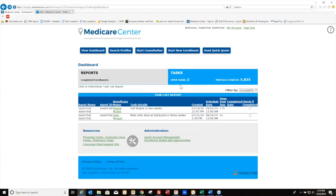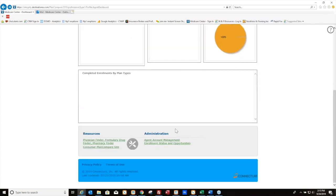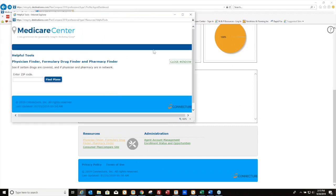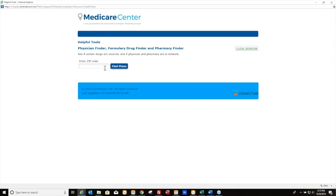Over to the right-hand section, this is essentially the CRM aspect of the tool, which we'll cover here in a little bit, but it will show you your open tasks and your profile started as well. Scrolling down to the bottom, there's two really important things you're going to see. Of course, one of the most important and exciting is the physician formulary and pharmacy finder. So this is a one-stop shop. Instead of having 14 logins, broker portals, passwords, etc., you can utilize MedicareCENTER to find all of that in here.